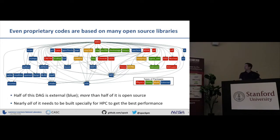Even for proprietary codes, they're based on many open source libraries. And this is one of our Livermore codes. It's an ICF code that we run. All the blue stuff in this diagram is open source. And so basically half of this code is open source packages that are external. We don't control them, but we rely on them. And the other stuff is internal packages that we have to connect and make sure integrate well together at Livermore.